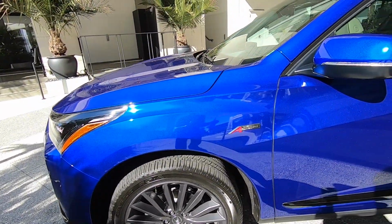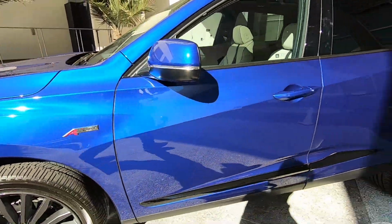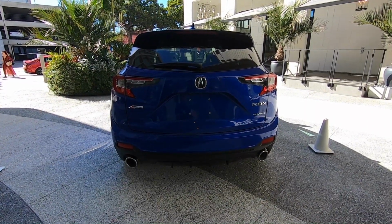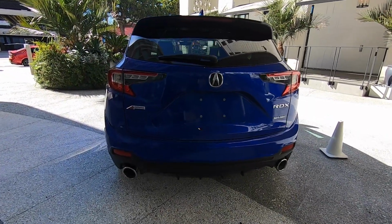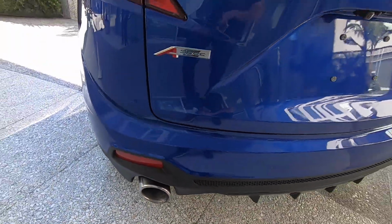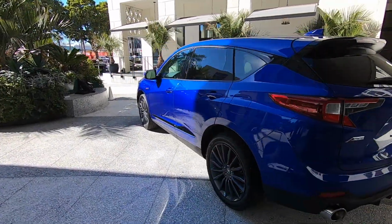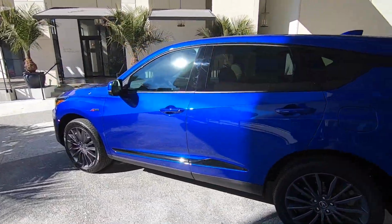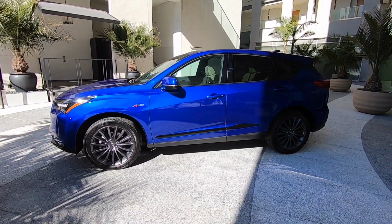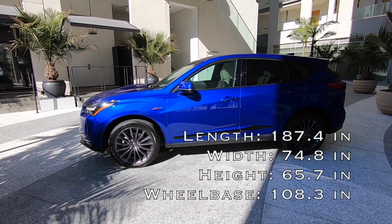And you still have plenty of evidence that it is in fact an A-Spec if you look throughout the car. Moving to the back, most examples will get new rectangular exhaust tips, but not the A-Spec. The A-Spec sticks with these dual exhaust tips that look like this, and that looks just fine. Aside from those changes, you're basically looking at the same RDX. Of course, the platform itself is the same, and it's the same size with the same wheelbase and dimensions and the same handsome general shape. But let's take a look inside.